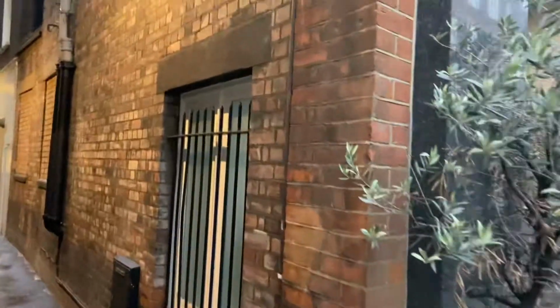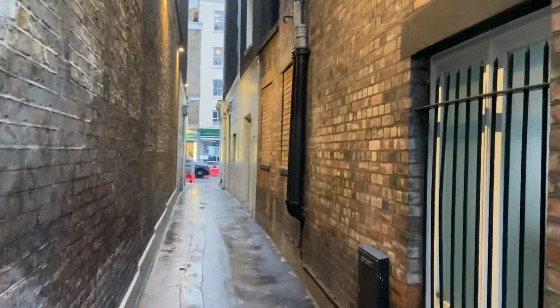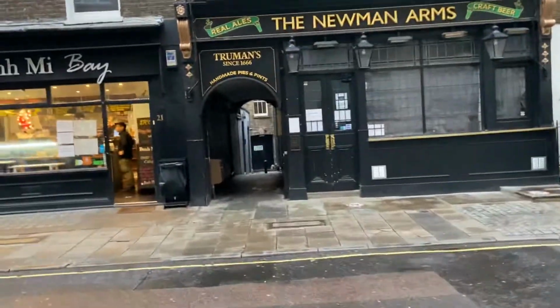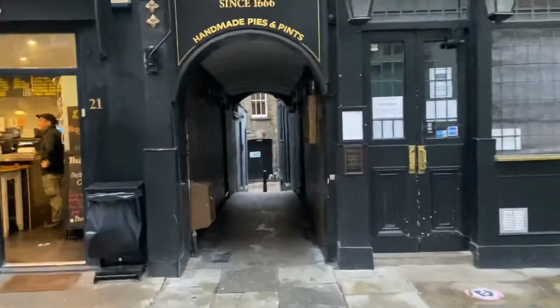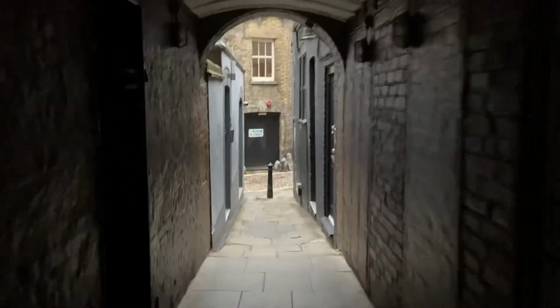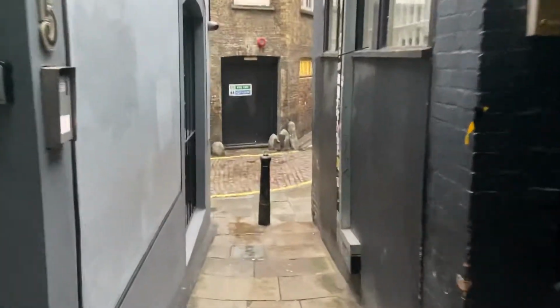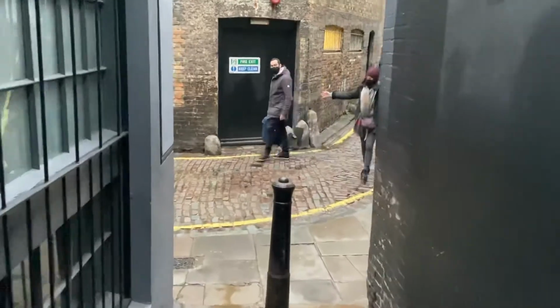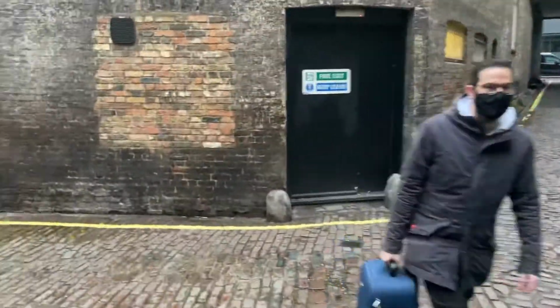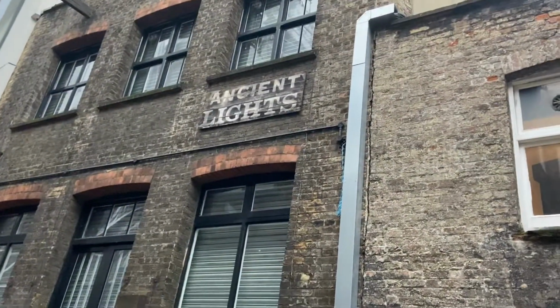And then got to show you this Percy Passage, and it's kind of interesting. And off we go. Ancient lights.